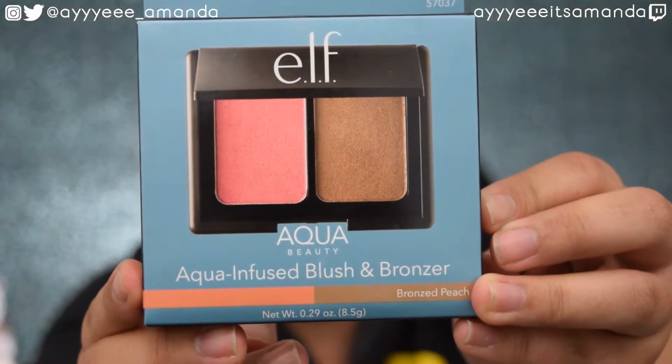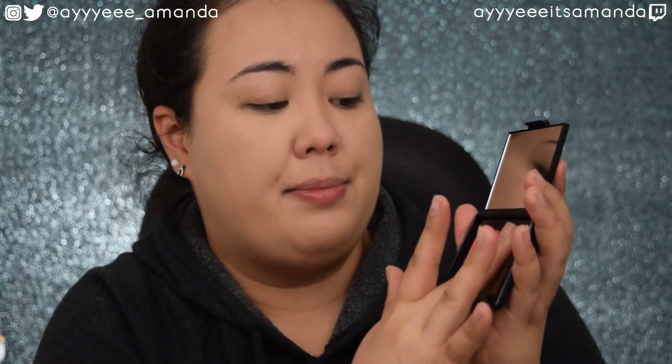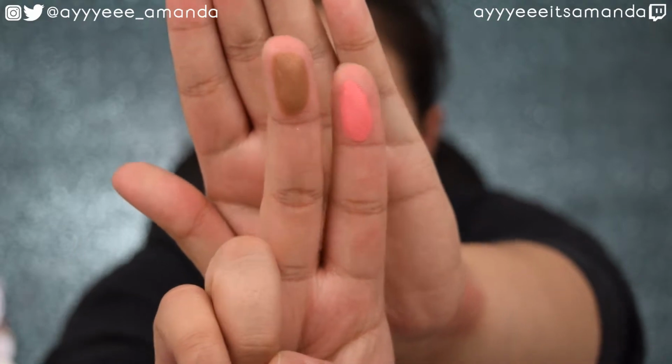Next, we're gonna take this aqua infused blush and bronzer duo. If I can get the plastic off without denting the hands, that would be great. These shades are really pretty. The pink is a little scary for me, but it's pretty pigmented. They're creamy, so maybe that's the aqua infusion. Did Aquaman make these? That's what they look like. I'm a little nervous for the bronzer, just because I don't want it to be red. Looks more golden bronzer, but I don't know. We also have a very light foundation shade, so it could also look muddy.